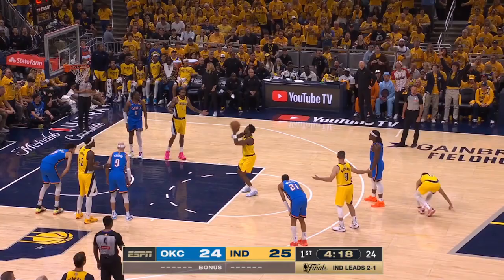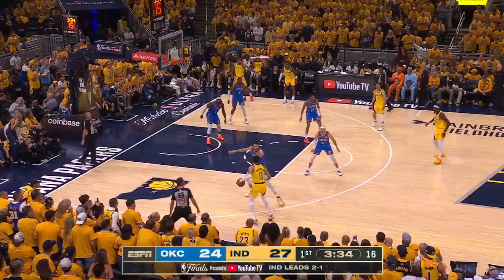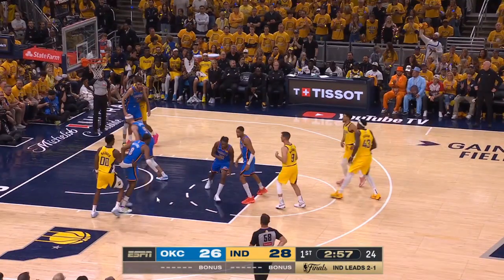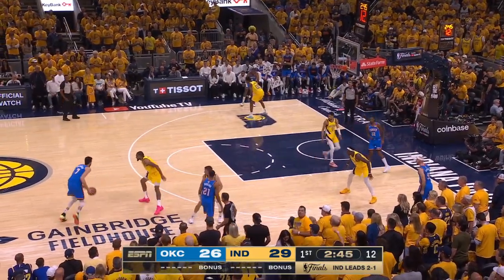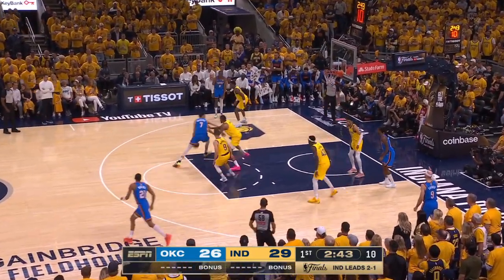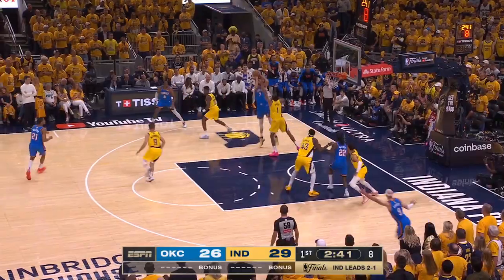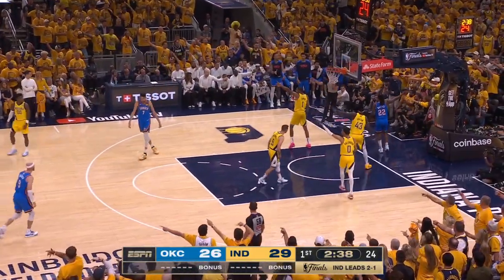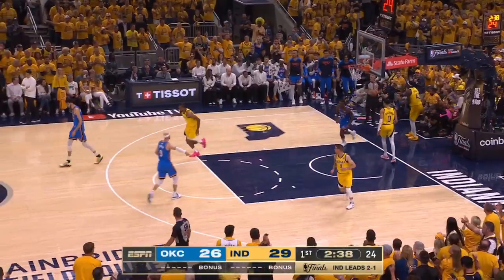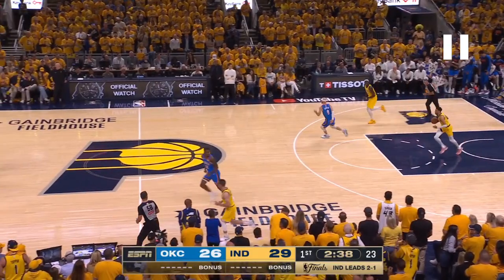Then we got 23-36. 22-36. So right here, you'll see a drive by Chet. That was a foul by Toppin. If you zoom in and go frame by frame, you can see he definitely catches Chet on the arm, so that's a clear foul. 2 free throws that OKC should have had that he didn't get. Next we got 25-06.